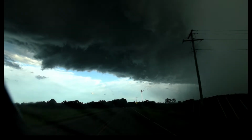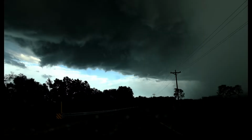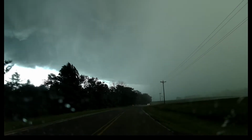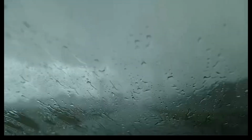Ooh, you can really see there's some strong wind on this thing, guys. Those wind bands off to the right there are really getting blown sideways. Holy crap. And I'm about to get hit by it hard. Signal might drop in and out, guys, a lot, so be ready for that. I'm really racing this thing now. Man. Get to the road.